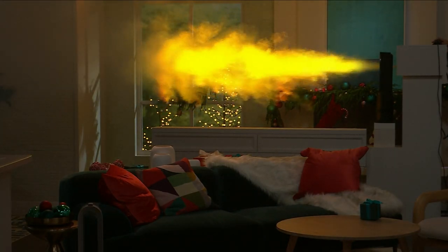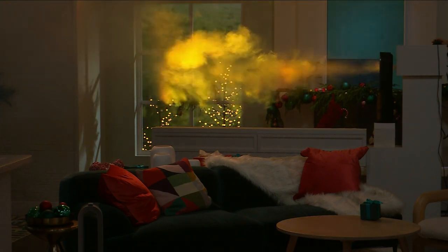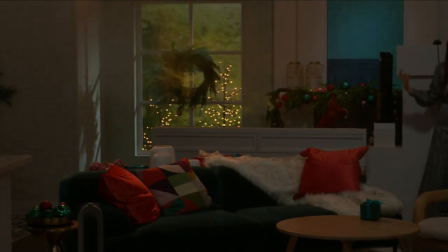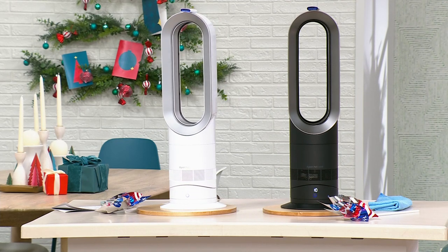What it's going to do for you is that you can sit across from it. You can be snugly in your bed. You can be tinkering in the garage. You can be cooking in the kitchen. And whether you're using it in the heating mode or the cooling fan mode, you have those 10 individual speed settings to adjust the airflow to your liking.